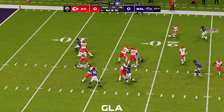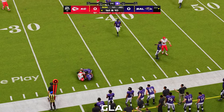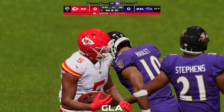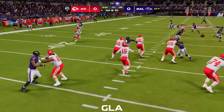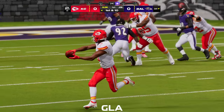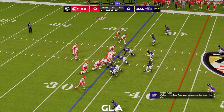Right to the air is Mahomes. And this goes to the former Raven, Marquise Brown. And he'll be corralled right around the 34. 14 yards there on the first play from scrimmage. That's a good start to the ball game. Maybe a little bit of a tone setter offensively. They come out throwing right away, and it's an early completion and a quick first down.